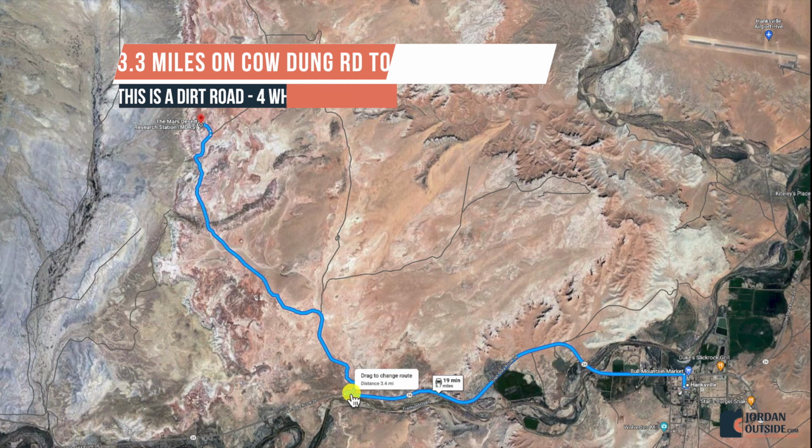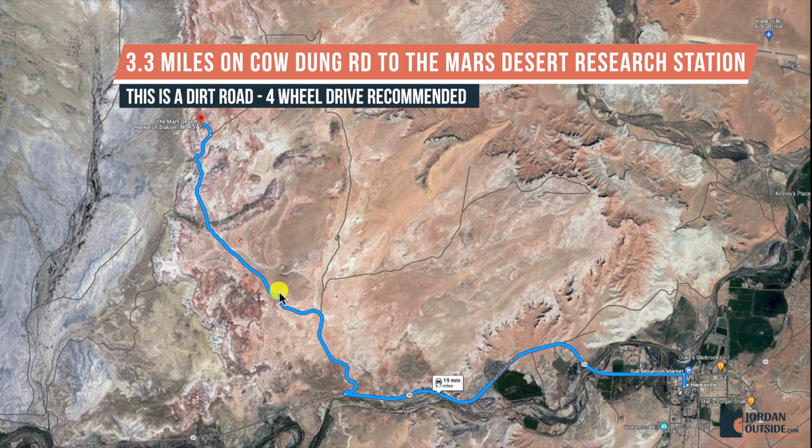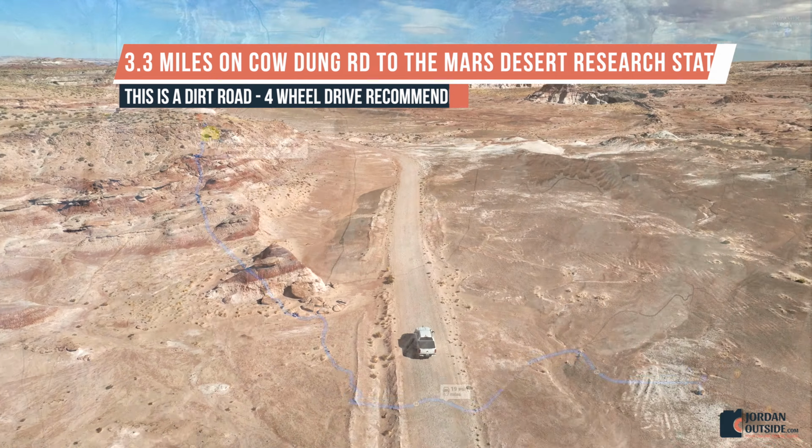So after making the right-hand turn, you're on the dirt road. You're going to follow it for 3.3 miles on Cow Dung Road to the Mars Desert Research Station.